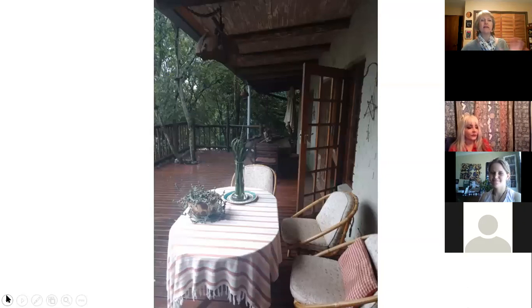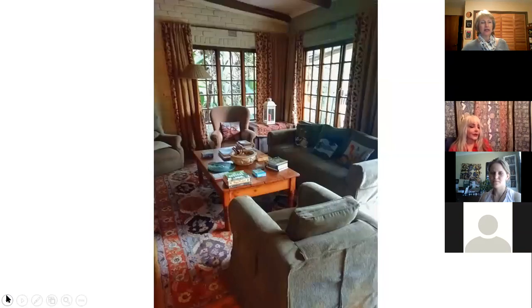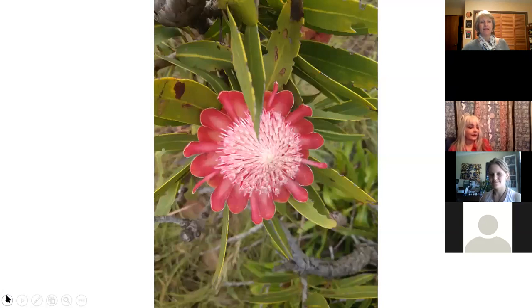And this is kind of classical South African from the 30s. These beautiful, a lot of brick, these big windows, beautiful. Look at that. Beams. Yeah. Just lovely. So cozy. Like I said, I could just stay there indefinitely and eat her amazing food. So, coleus.